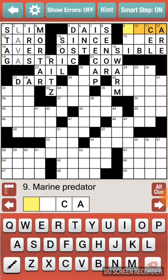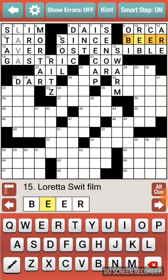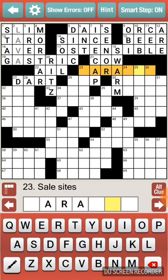Marine predator. Orca. Killer whale. Loretta Swit film. Loretta Swit was the actress who played Hot Lips Houlihan in MASH. Which is clearly not what this clue is leading to. Shogun wear. An obi, I believe, is the sash on a kimono. Southern boy wants a rib. So there's a Loretta Swit film called Beer? Why not? Sale sights. Okay, well, that's certainly an S at the end.